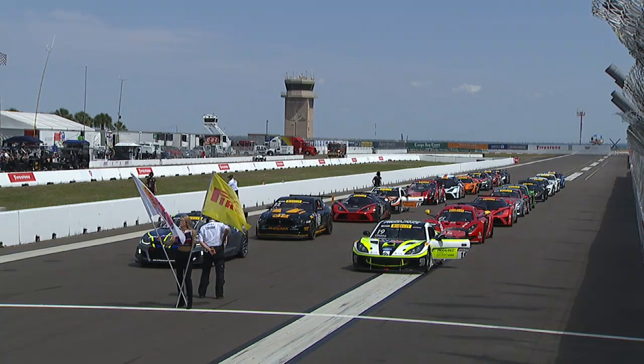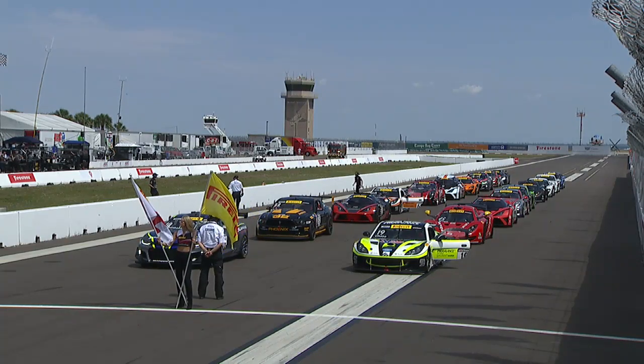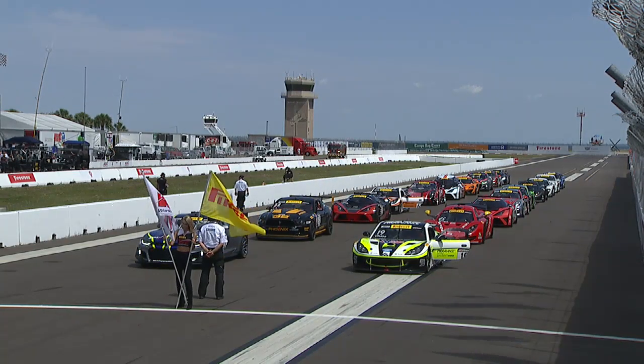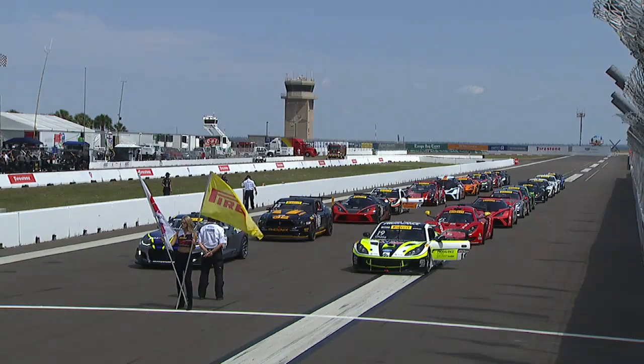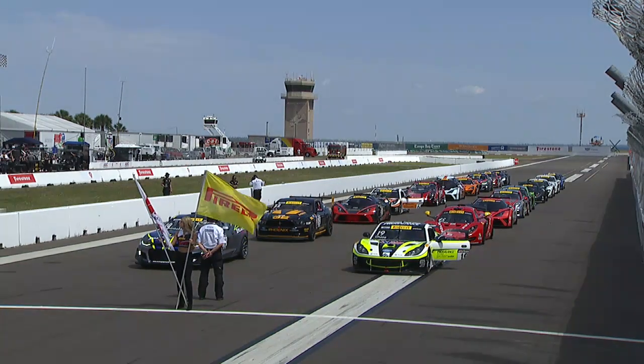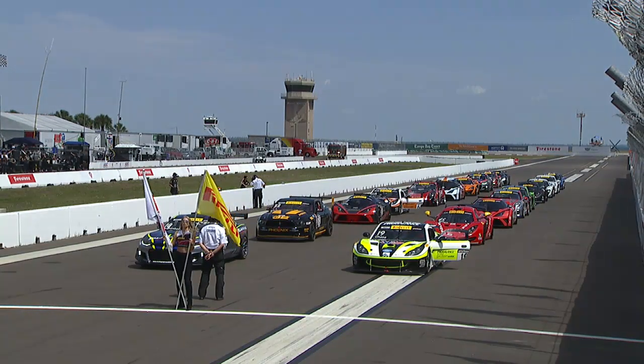So what we're going to see here when we get going is two formation laps, and then we're going to start the clock on the 50-minute time cycle, then four additional laps behind the pace car, so these drivers can really get a feel. I think those pace laps will be a little bit increased in speed as we go, so everyone gets a feel for the racetrack before we go racing.